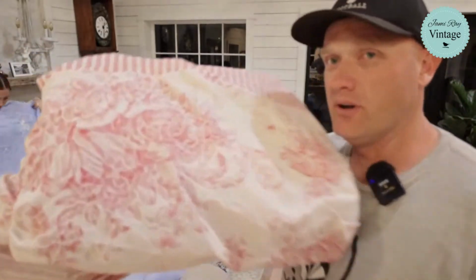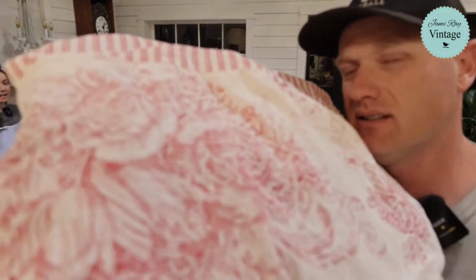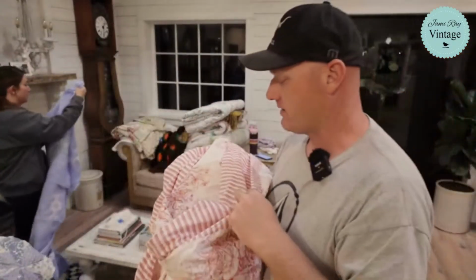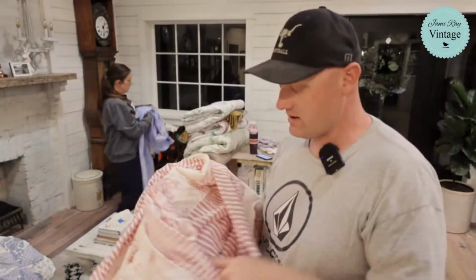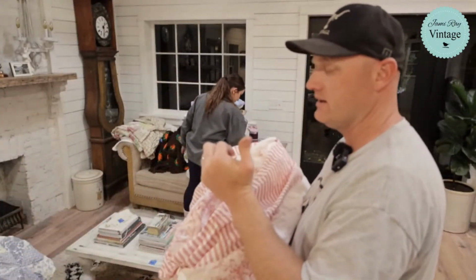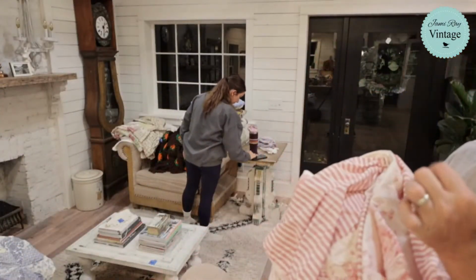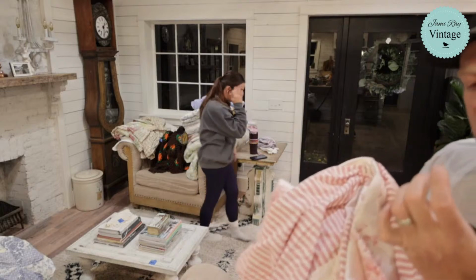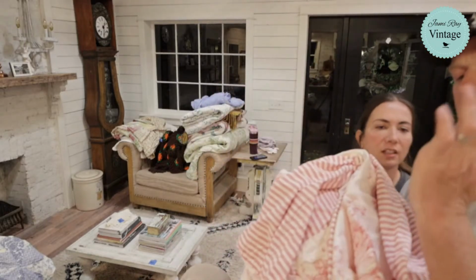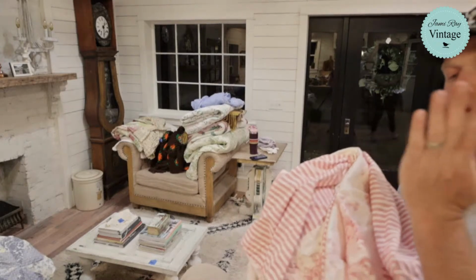So cabbage rose toile. That one does have a hem that needs to be resewn. It's priced accordingly, and I included it in the picture. And then it's striped on the back side. And this one is, I want to say $29.95. No, $39.95? I don't know. I wrote over the top of it.